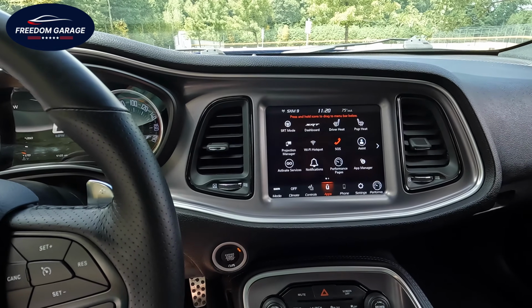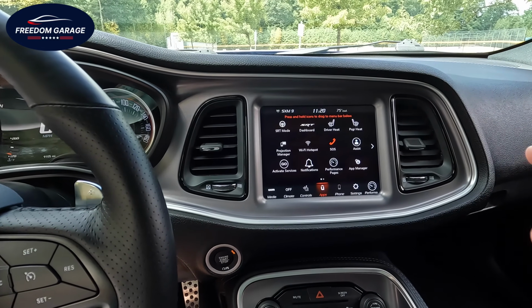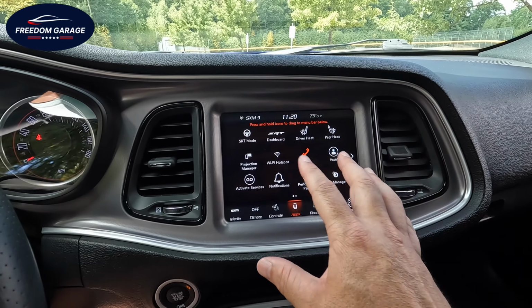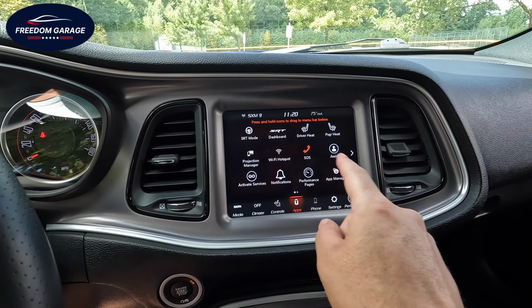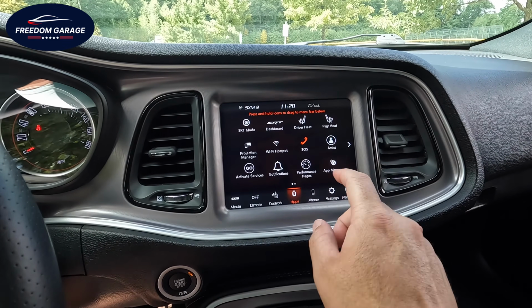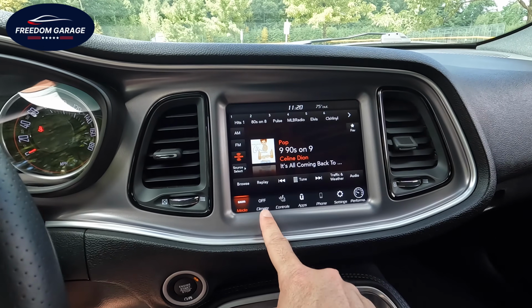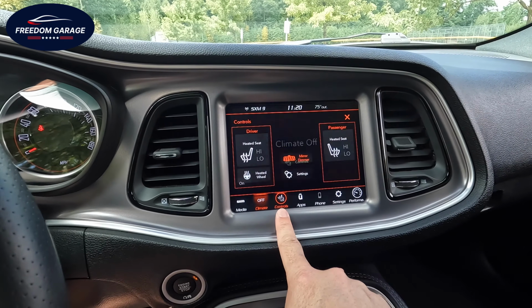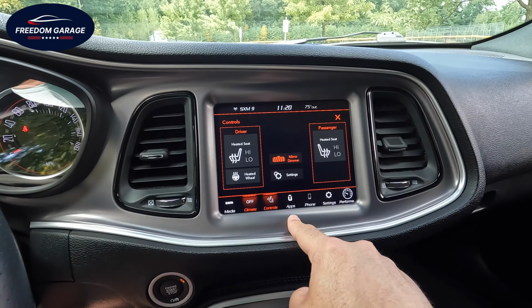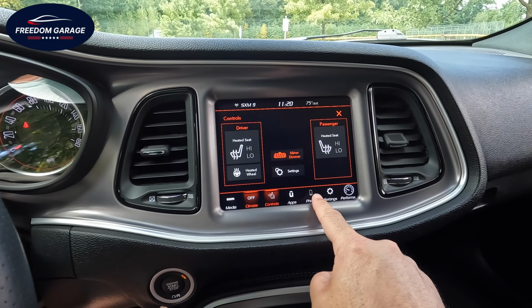Come over to the center stack here. Dodge has a really good intuitive infotainment system. They call it Uconnect. You can see your dashboard here. This is your apps section, and you can have your Wi-Fi hotspot, notifications. There's all kinds of stuff you can do. You got your media tab, your climate control, your heated seats. This one also has a heated steering wheel. You can dim your mirror as well. The apps we just showed you.